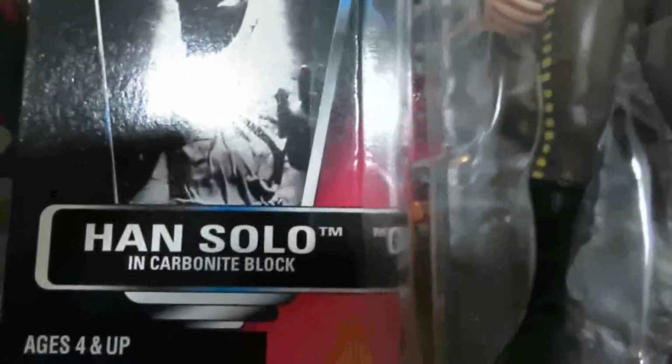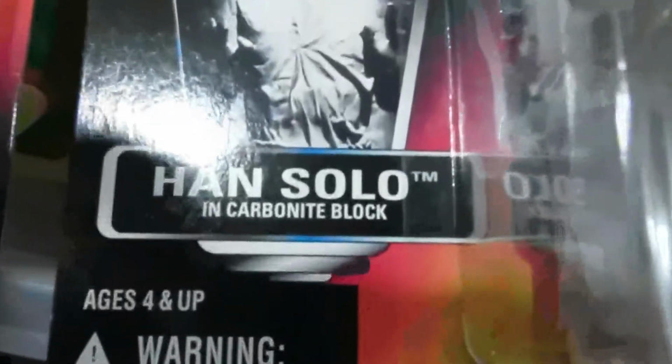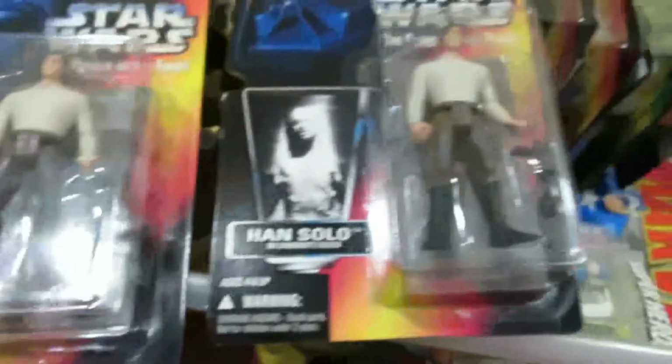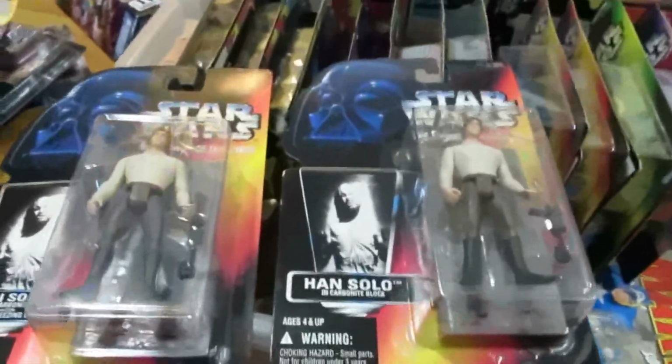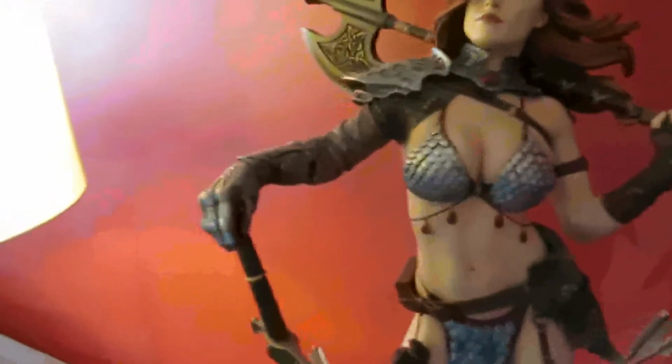Han Solo in carbonite, Han Solo in carbonite block. You can see it's the same figure, same photo, same everything. It's just different packaging. A lot like the Ghostbusters now, people are going to go nuts over it. So I thought that was funny. I just wanted to edit that in. Figured I'd get this into the video.